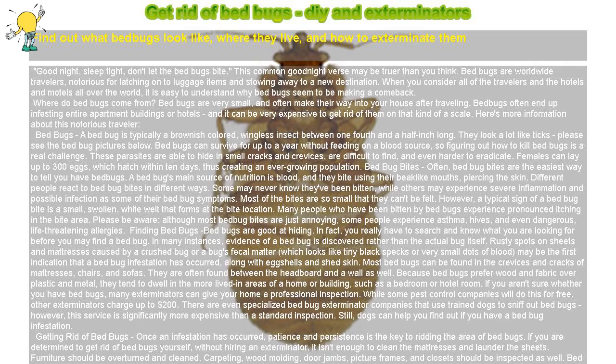Most bed bugs can be found in the crevices and cracks of mattresses, chairs, and sofas. They are often found between the headboard and a wall as well. Because bed bugs prefer wood and fabric over plastic and metal, they tend to dwell in the more lived-in areas of a home or building, such as a bedroom or hotel room.